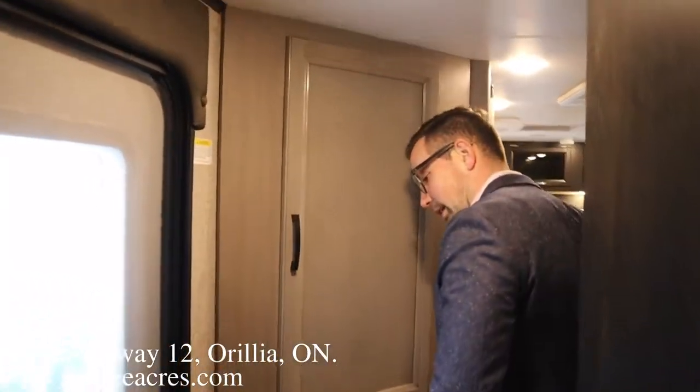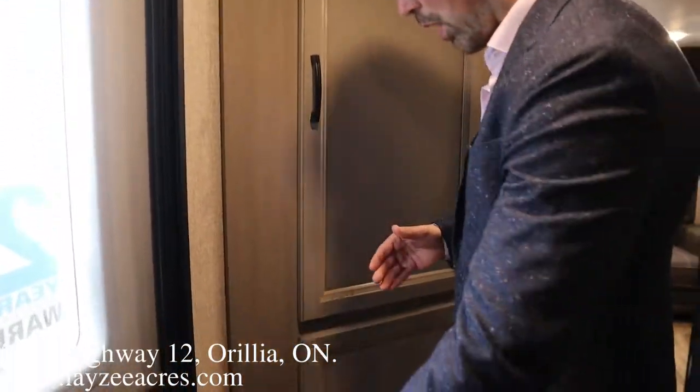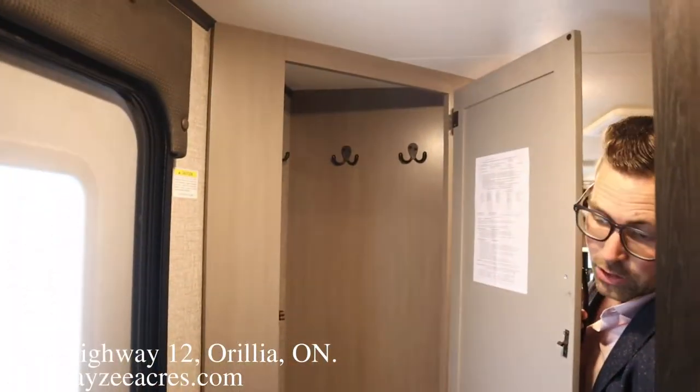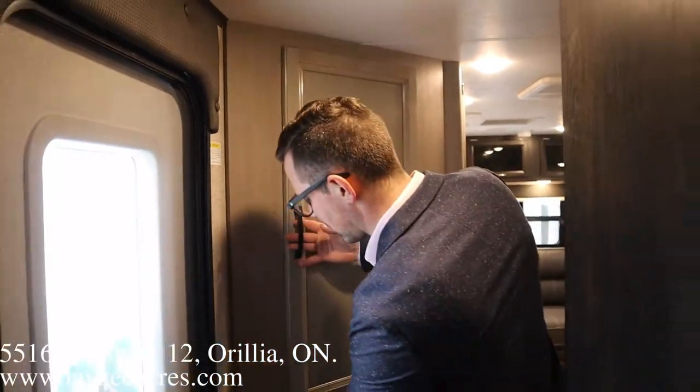As we leave the bathroom here, I want to highlight the main doors right here. And as we walk in the main door, we got all this storage here for coats and, you know, pantry items or whatever. Awesome, guys.